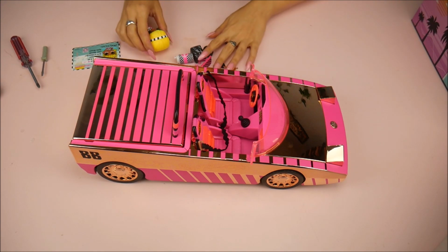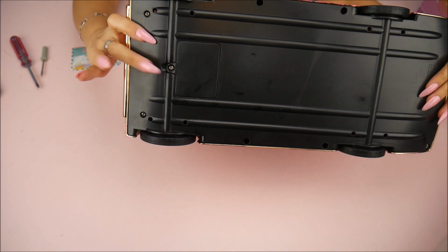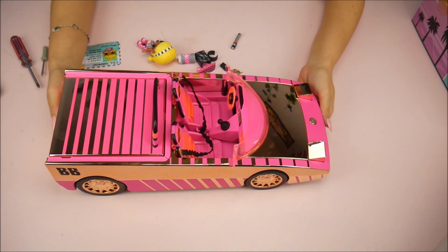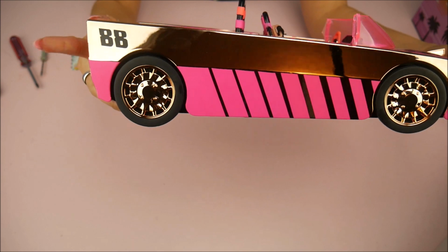Okay, so we're getting things together. On the bottom here is where the three AAA batteries go, and they weren't included, but it was really easy to install. The car is very shiny, as you can see. So I've already got like a million fingerprints all over it. It says BB on the back.